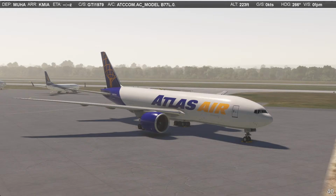Today we're pushing the PMDG B777, the Atlas Freight. We're flying from Havana, Cuba to Miami, Florida, and this flight's going to take us about 45 minutes. As we come up out of Cuba, we're going to be climbing up to our cruise at 270 to our destination. Going to be a quick flight.